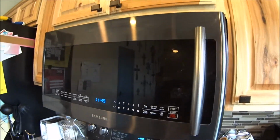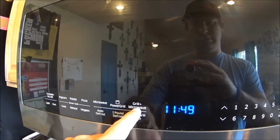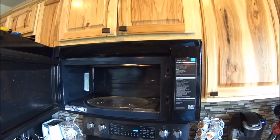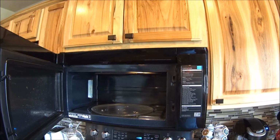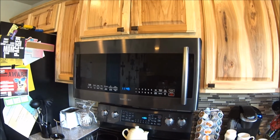Microwave. Microwave's cool. It has microwave, power grill, and microwave. But basically, if you look up in here, there's this little grill up here. So if you're making pizza, or maybe you have some leftover French fries or some chicken or something like that, you can use that grill and it'll help crispen it up and not make it as soggy.